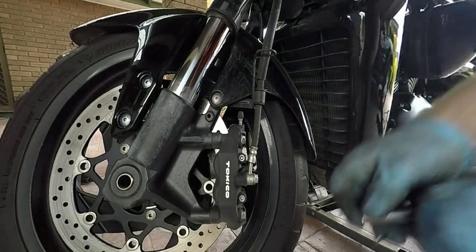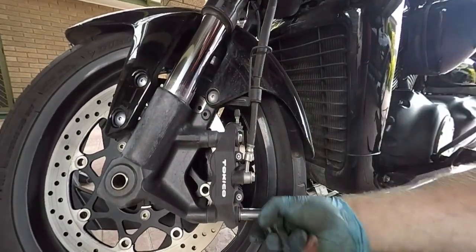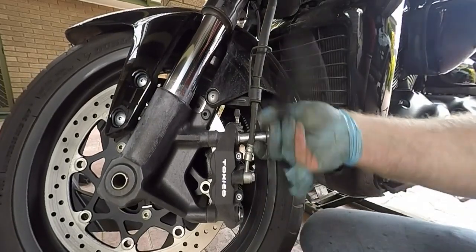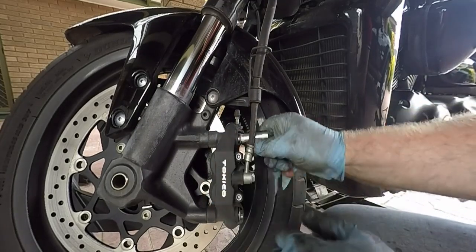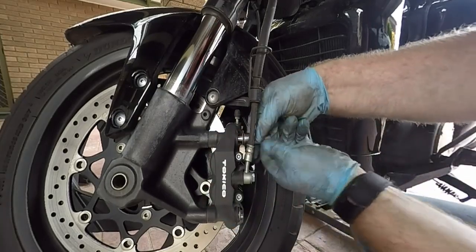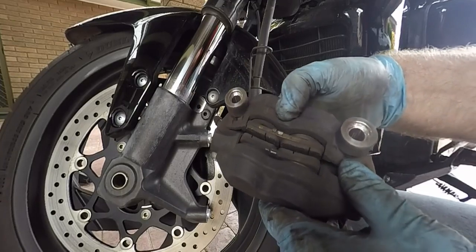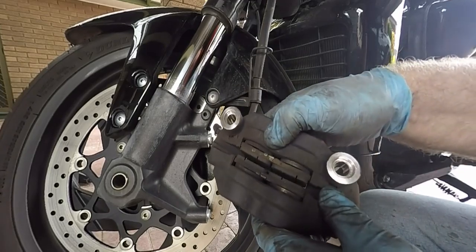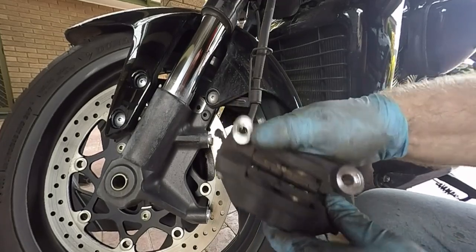So here we are, the other side. Same again, 12mm. It's a good time to check your pads as well. The ones on the back were fine. Pop that off. Have a look at the brake pads. Still a good bit of wear, and they're getting down. Right now, maybe get another 3,000 or 4,000, then I'll be changing them. Or I might order a new set and then see what the difference between them is, but still a bit of wear on them, so that's fine.